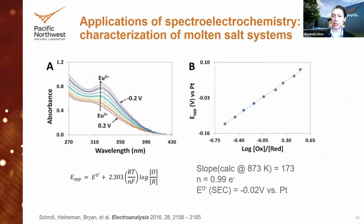Now, spectroelectrochemistry is also something that we can utilize beyond just sensor development, quantifying your target. It's also something that we can utilize to characterize fundamental aspects of a chemical system. And so here we're sneaking back into the molten salt data. This is some work that our team did previously looking at things like europium, lanthanides in molten salts. And we did a lot of work here characterizing things like diffusion coefficients, redox behavior, dependencies on temperature and salt composition. That we gained a lot of insight into how these systems behave.